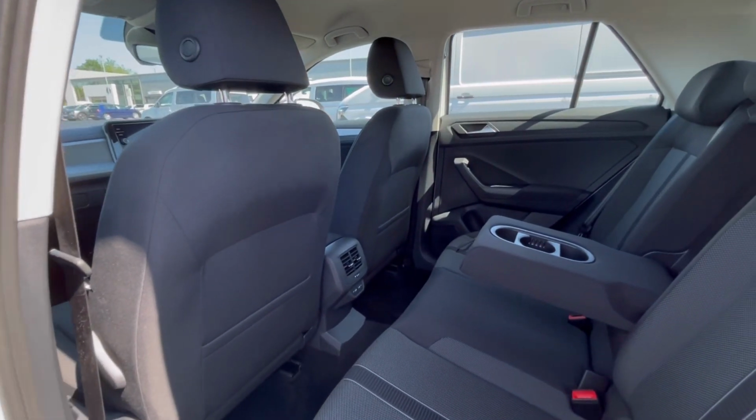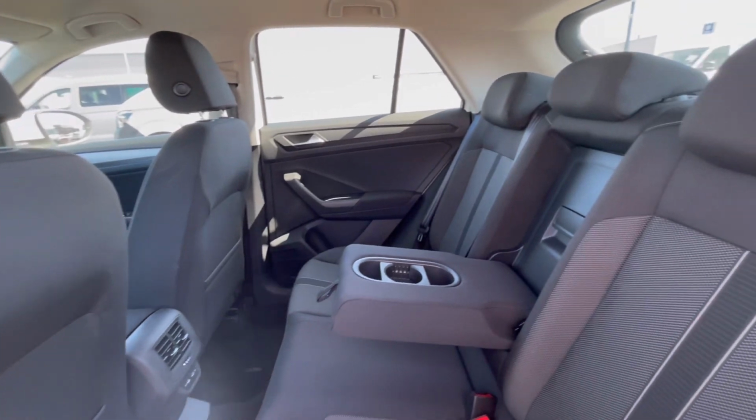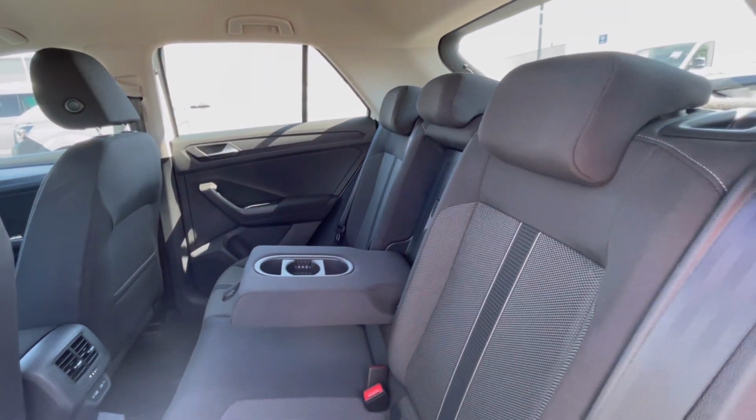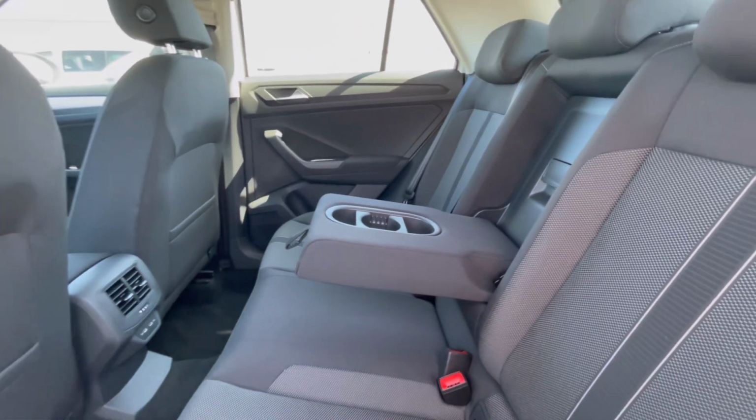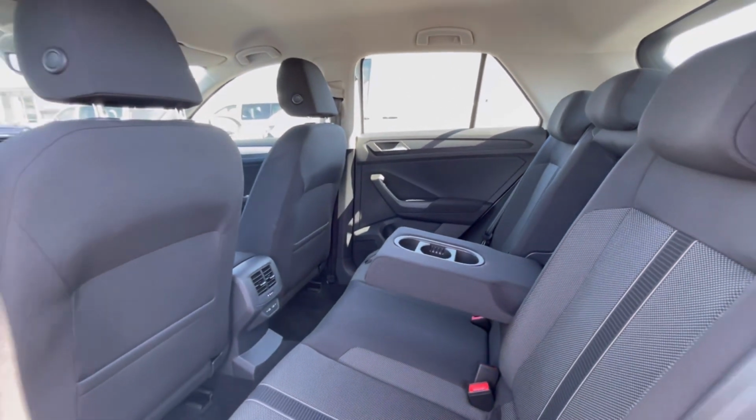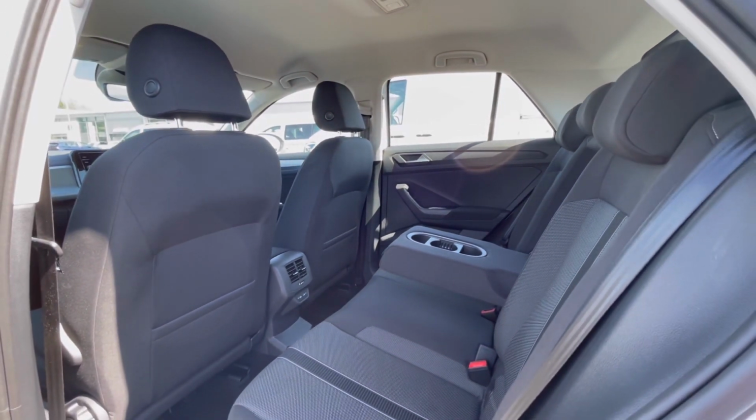Following on, we can see this T-Roc really does have some lovely and well-maintained interior. The titanium black and ceramic upholstery appears to make the car look very classy, and we have our ISOFIX points, armrests and cup holders at the back, which makes this car perfect for families.